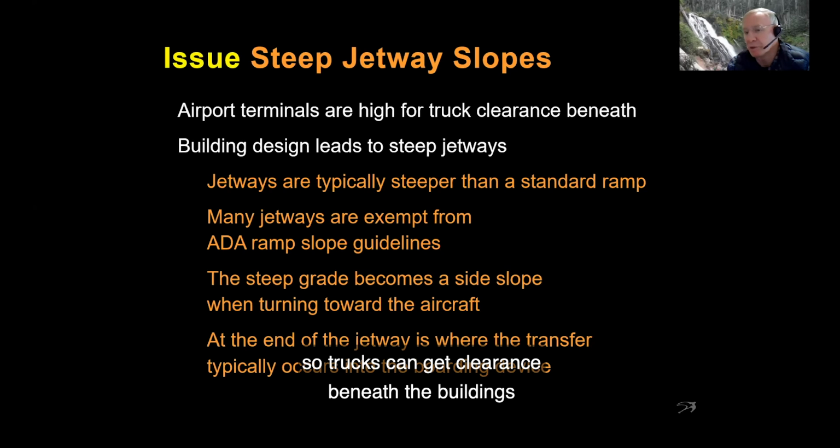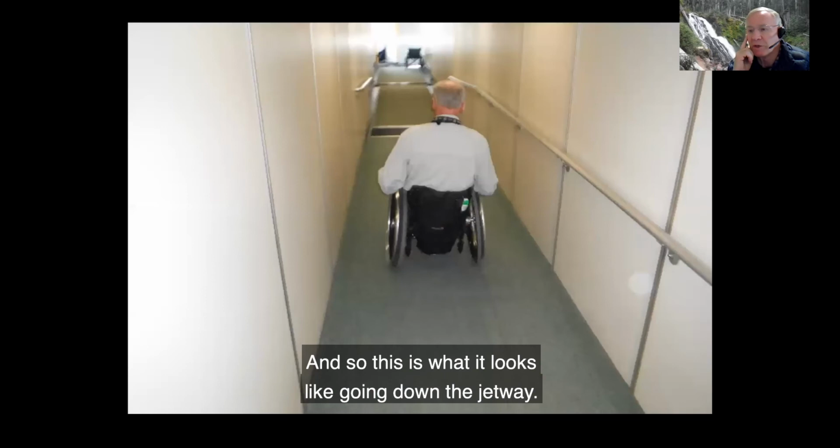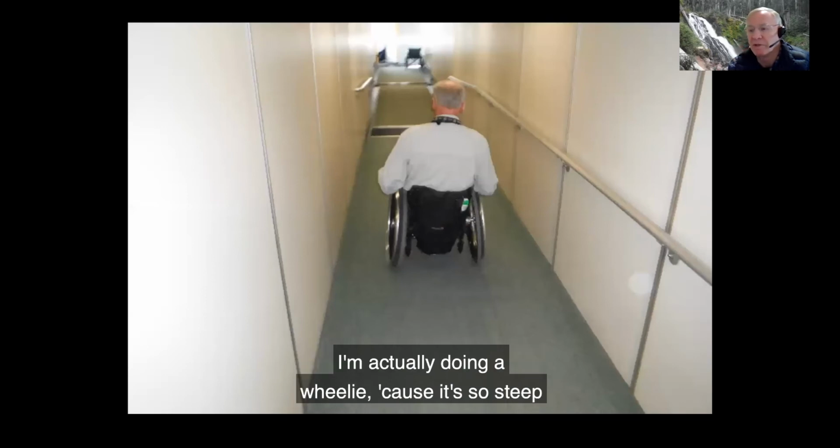So the major issue is the steep jetway slopes. The airport terminals are really high, so trucks can get clearance beneath the buildings to get baggage and whatnot in and out from underneath the airport. And so the jetway has to be steeper to be able to go down to the aircraft. And so this is what it looks like going down the jetway.